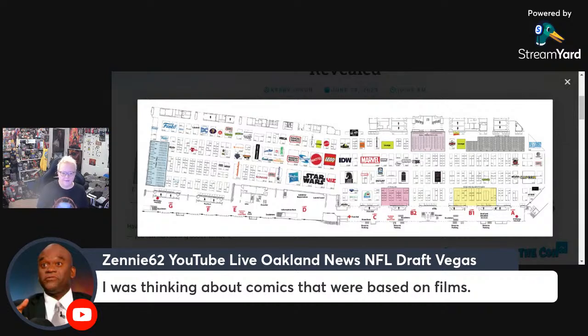Like right now, The Mandalorian, I think they've gotten to the second season. They're literally making comic books based on the episodes of the Mandalorian TV show. And I don't think I've seen Pedro Pascal doing any sort of publicity for those comic books. So right now, I think those properties are safe.